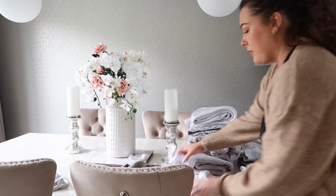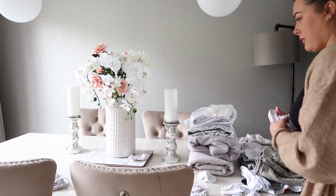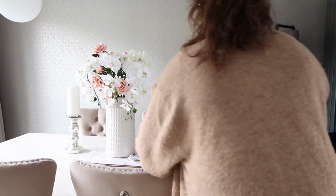I'd love to know, do you iron as you go, or do you do big loads of ironing? Because sometimes I just find it gives me double the work.